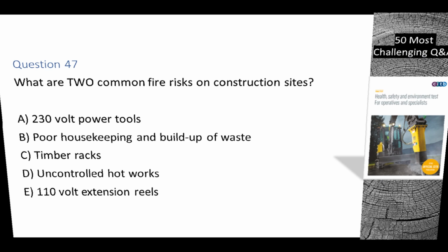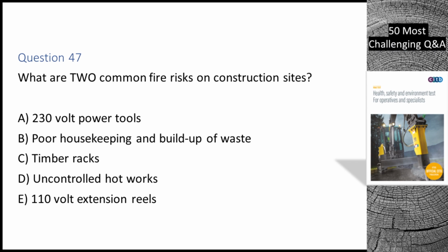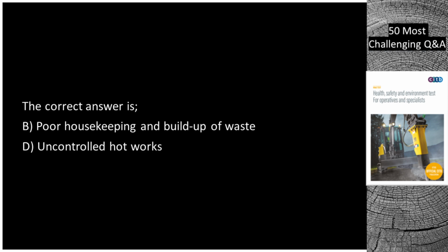Question 47. What are two common fire risks on construction sites? A. 230 volt power tools. B. Poor housekeeping and buildup of waste. C. Timber racks. D. Uncontrolled hot works. E. 110-volt extension reels. The correct answers are B. Poor housekeeping and build-up of waste. D. Uncontrolled hot works.